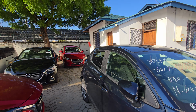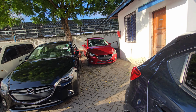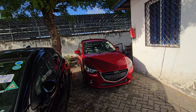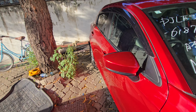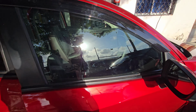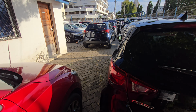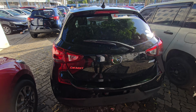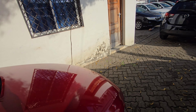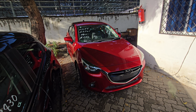So several of them, I don't know if there's one that is open. Niwaonyeshe. Let me try. Let me see which one is open so that you get to see the interior. Ipi imefungwa. This one also is yes, so this one is open. I'll use this one as an example. So all these Mazdas that you're seeing here, for example, this one asking price is 1.4 million, 1.45 million shillings, negotiable. This one here is around 1.4, 1.5.